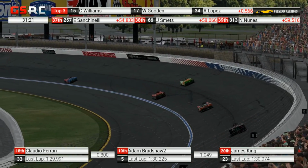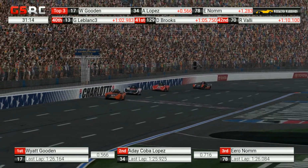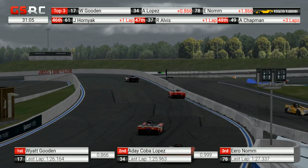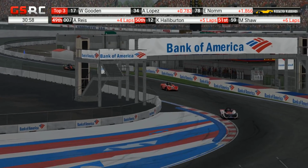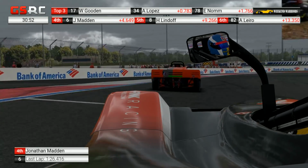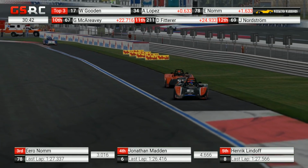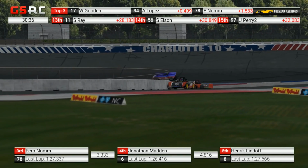We'd be remiss if we still didn't mention up front right now, you still have Weidgooden in first in all that action. Ade Coben-Lopez was able to get around Euro Num, so he moved up to second and Euro Num in third. That's not uncommon for Euro, just kind of hang back in the back part of the lead pack and let things happen. But go back to Jonathan Madden in fourth position, and at some point in the last little bit, he has picked up some pretty good right side damage on his car, and it actually looks pretty similar to what we saw with Bradshaw as far as the style of damage, so maybe making some contact with that wall. So he's still holding on to fourth, though, and still running respectable lap times compared to your leaders.